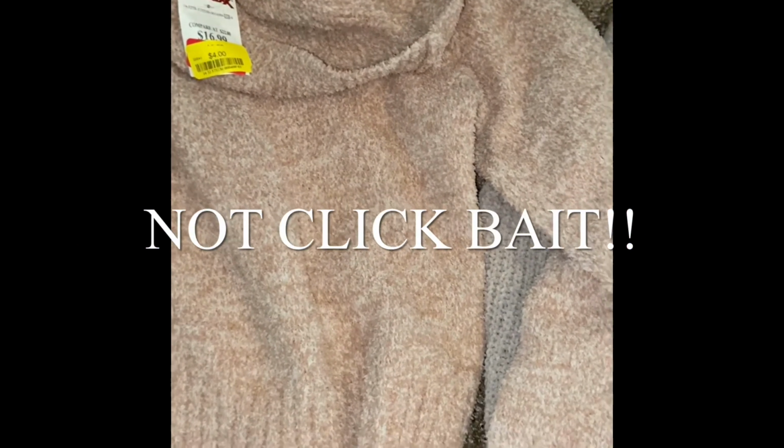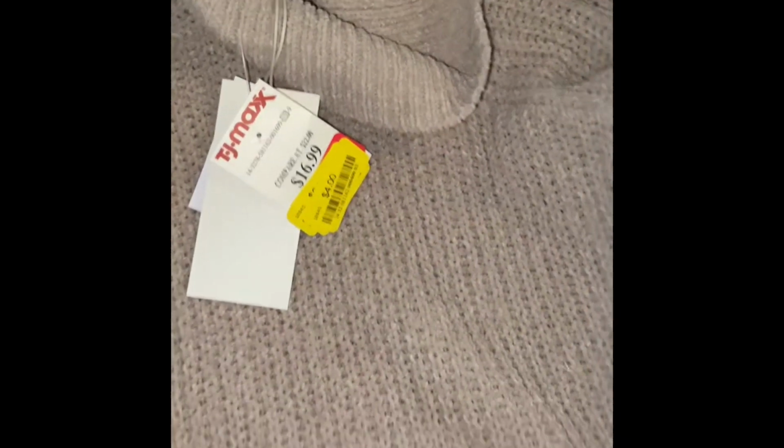So this is not clickbait, you guys. I can't stand clickbait. But yes, look at the sweaters. $4. $4. Look at the sweater. Beautiful. I'm just gonna keep grabbing some more out. Look at this. Beautiful sweater.